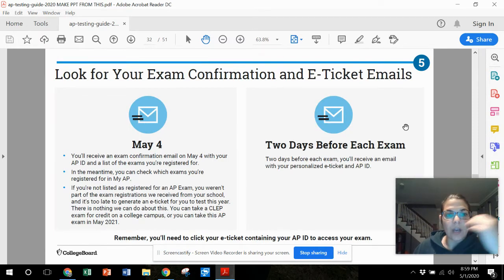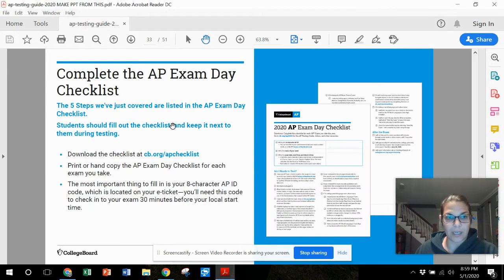On May 4th, you're going to receive your exam confirmation. So if you're registered for more than one exam, you're going to get those. Two days before the exam, you're going to get your exam ticket.